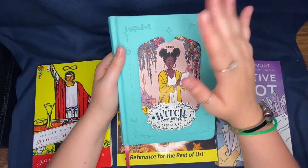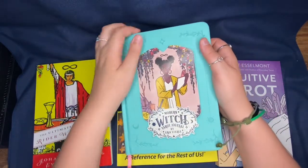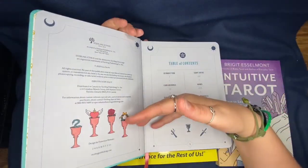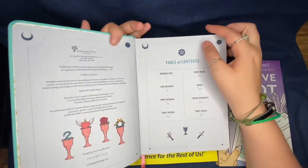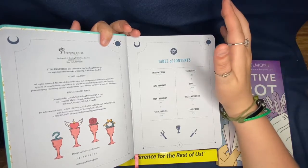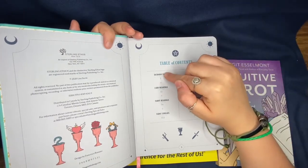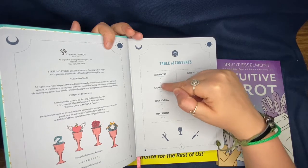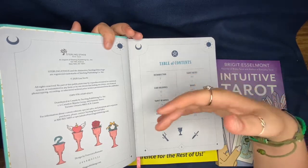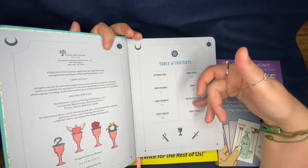And apart from it just being a very cute book physically, and I love the inside here as well, it's actually a very good book for staying organized. So we have a table of contents, and this book really has a spot for everything that you want to jot down. So we have an introduction first, a spot where you can write card meanings, which is the section that I use the most in this book, tarot readings, tarot spreads, tarot decks, books, online resources, and tarot circle.